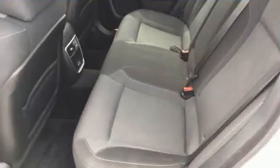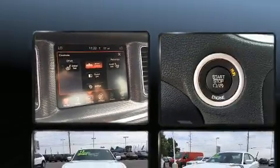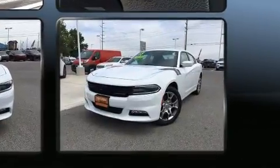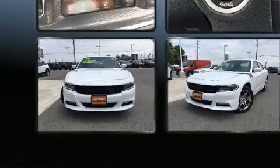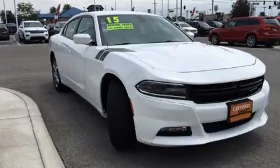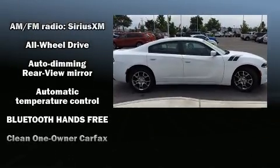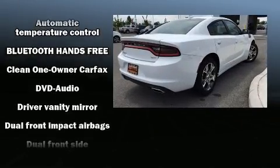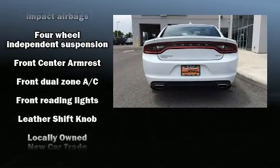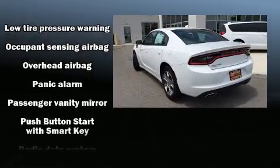All of the following features are included: one-touch window functionality, a tachometer, heated seats, fully automatic headlights, and a split folding rear seat. Dodge ensures the safety and security of its passengers with equipment such as dual front impact airbags with occupant sensing airbag, head curtain airbags, traction control, brake assist, anti-whiplash front head restraints, ignition disabling, and four-wheel disc brakes with ABS. Sophisticated all-wheel drive technology maintains a firm grip on the road.